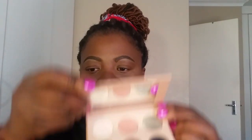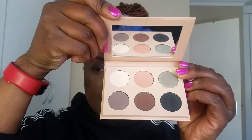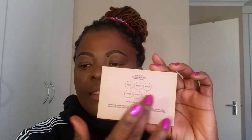You can travel with this and create a couple of looks with it, the matte looks, and well, you only have one metallic shade. And it has a mirror as well. I hope you can see. And this is a six-pan eyeshadow palette, like I mentioned. And the names of the shades are at the back.